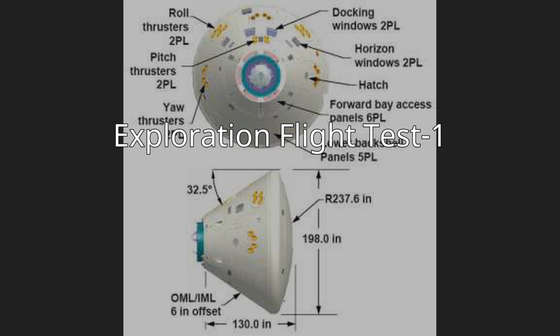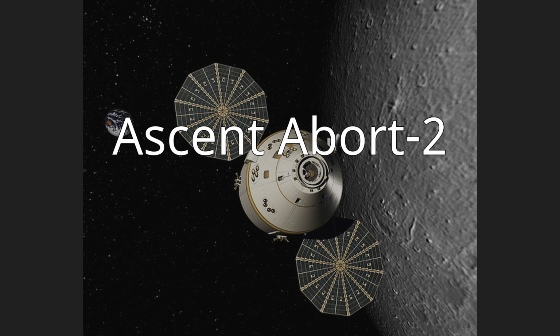Orion reached an altitude of 3,600 mi (5,800 km) and speeds of up to 20,000 mph (8,900 m/s) on a flight that tested Orion's heat shield, parachutes, jettisoning components, and onboard computers. Orion was recovered by USS Anchorage and brought to San Diego, California, for its return to Kennedy Space Center in Florida. Ascent Abort-2. Ascent Abort-2 (A-2) was a test of the launch abort system of NASA's Orion spacecraft.